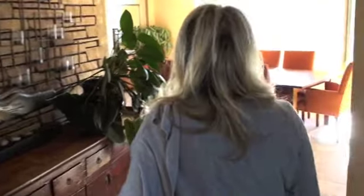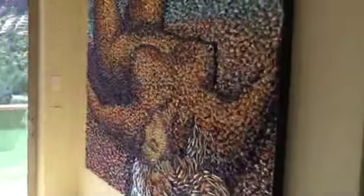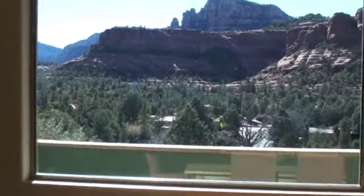I want you to come see my kitchen now and check out the view. This is my dining room. Wow. Kind of nice view there. These are called Twin Buttes. It's near the Broken Arrow area of Sedona.